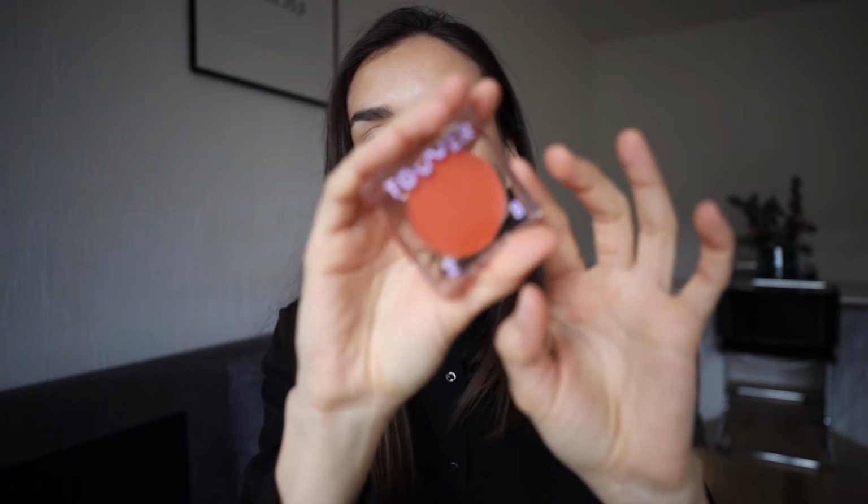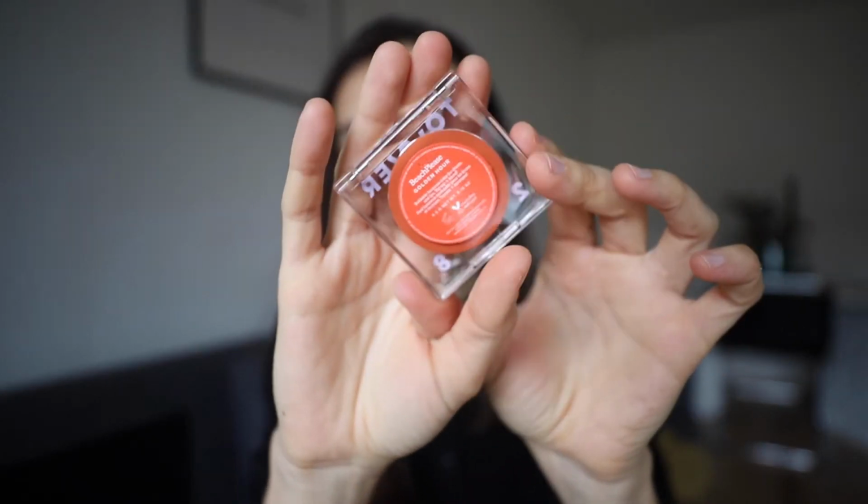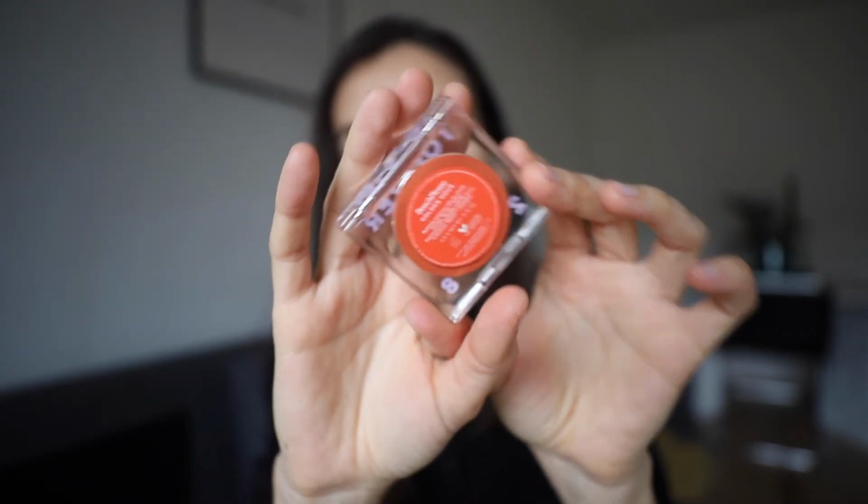This is the packaging. Looks really cute. Here is the logo, the brand, the shade, Golden Hour. And you get 4.5 grams of product here. This is the shade. Not the biggest fan of it. Let's go with fingers first and then maybe we can try with a brush.